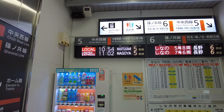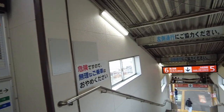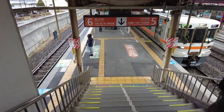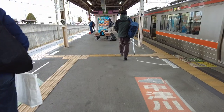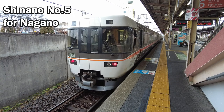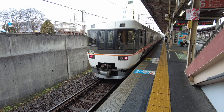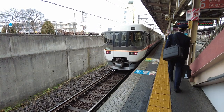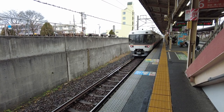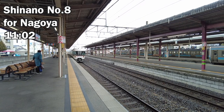I'm going to platform number 5. Shinano number 8 is arriving.